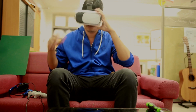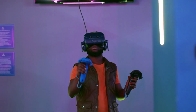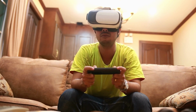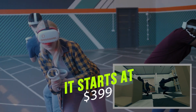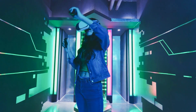Well, one of the downsides is the battery life, which is rated at 2 to 3 hours. This may not be enough for some people who want to play games or enjoy other immersive experiences for longer periods of time. The battery life isn't terrible, but it's not as long as some other VR headsets on the market. Another downside is that the controllers are not rechargeable. They use AA batteries, meaning you have to replace them when they run out of power.